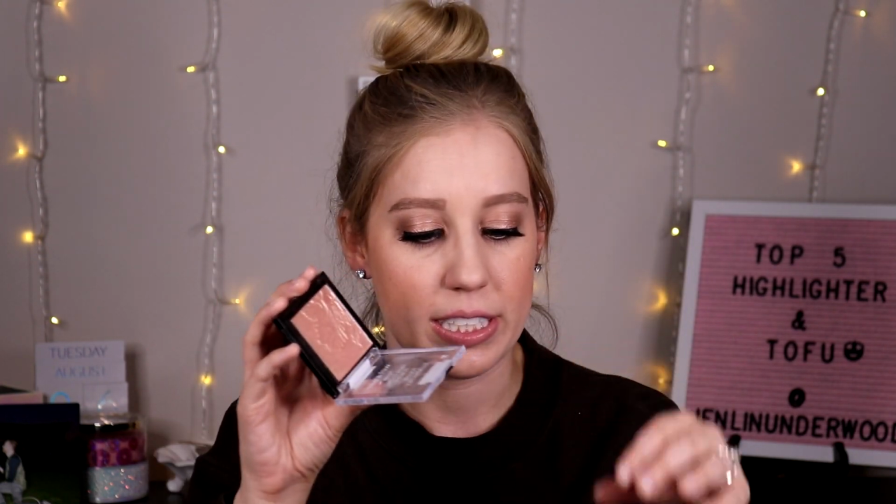I think it is one of the most stunning highlights out there. It's very comparable to the Champagne Pop by Becca, in my opinion. It pulls a little bit more rose gold than that one. However, it is just beautiful, and these are so finely milled, they just glide on so smooth. They're so pretty, so pigmented, and I don't feel like when I wear this it's going to be too much. There's some obviously like this other one that can be quite prominent, but this one is just a beautiful glow from within, but you can work it up if you need to.